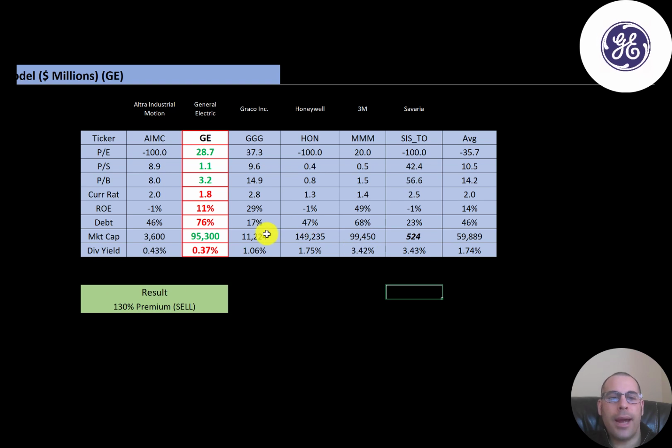So to summarize, I have them trading at a 130% premium because it seems like their sales are struggling. Plus they have that huge pension plan to deal with. And their ratios look okay.